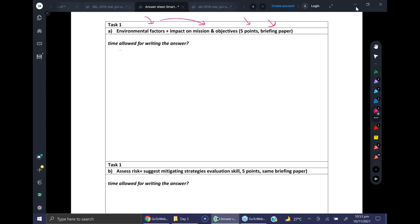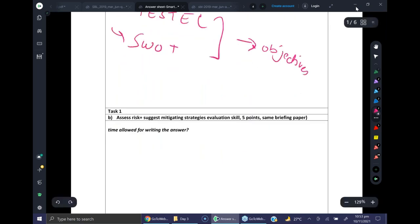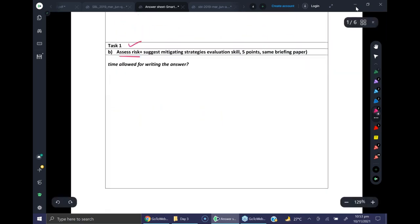In this question, you can use PESTLE analysis, maybe SWOT analysis, but the key is that it is connected with the objectives of the company, and you discuss the impact of these factors on the company, as we discussed for a couple of points. The second part was to assess the risk and suggest mitigating strategies, and an evaluation skill was required. Five risks were to be discussed in the same briefing paper.